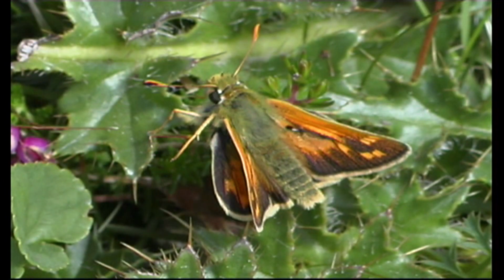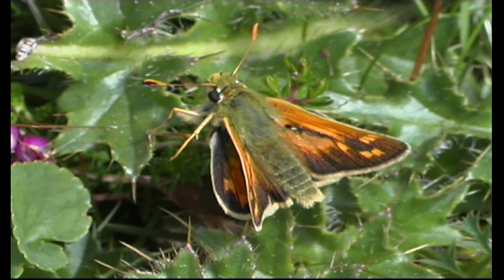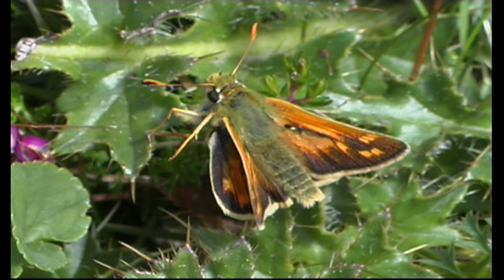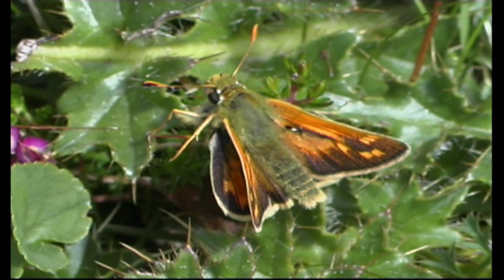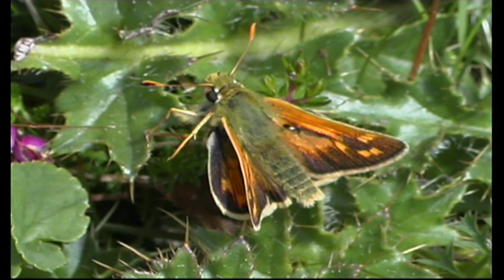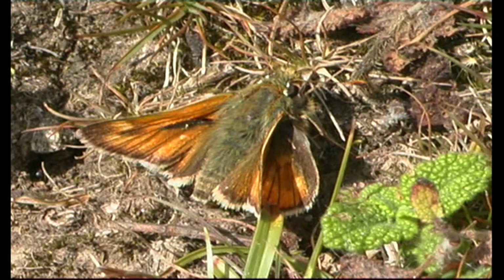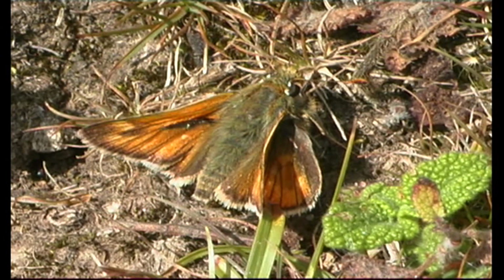The last of the skippers to emerge is the silver-spotted skipper. It's uncommon and only occurs in some isolated places in the south of England. They do not emerge till the beginning of August, and they need warm south-facing downland slopes or combes to live. This is the male. They're about the size of the small skipper, but with small pale windows on the upper side.